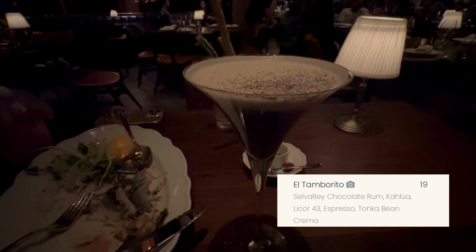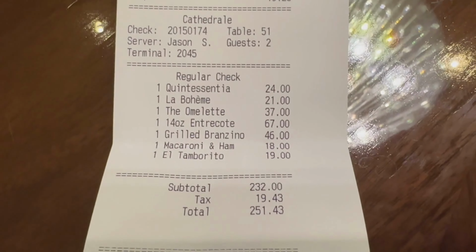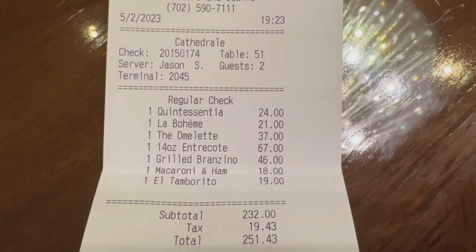We tried saving room for dessert, but all we could handle was an espresso martini to finish off the meal. Here's the final check from the Cathedral just to set your expectations on when you go in. This was an excellent meal.